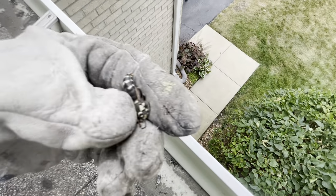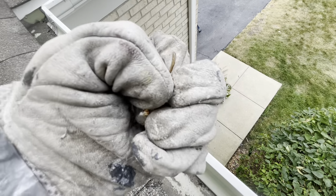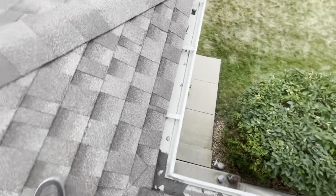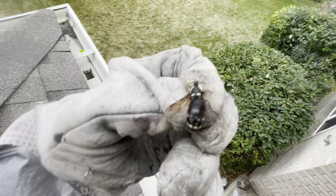I like to try to squash them all. I don't want to let them sit there and just tweak out until they die. If I can end it quickly, I do it for most of them. Pretty compassionate like that. Oh boy, you're a big one too. Look at you.